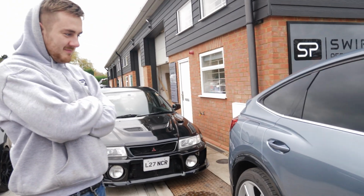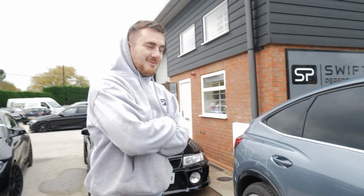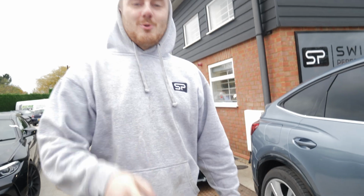Starting with the colour. What do you think? This is called Geezer Blue. Geezer Blue, man. That's one for the Essex lot. Exactly. Where's Jack at Auto ID when you need him?